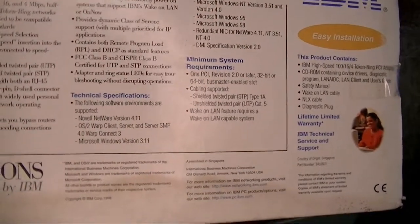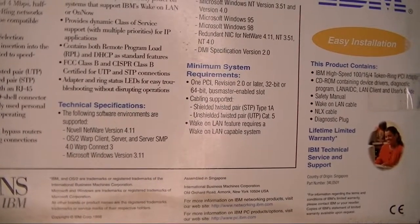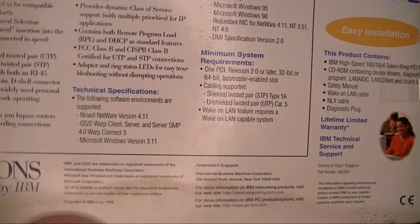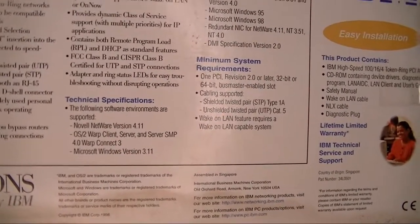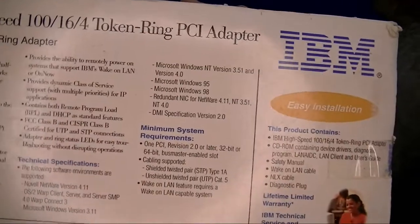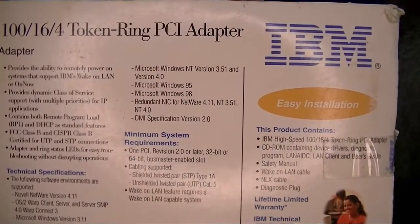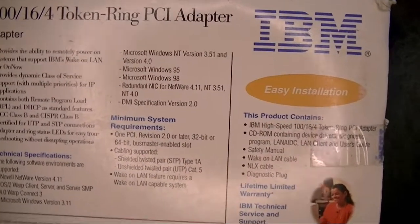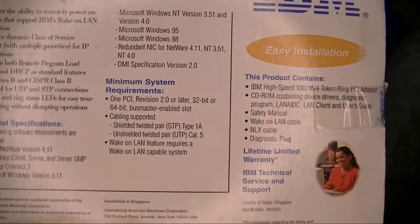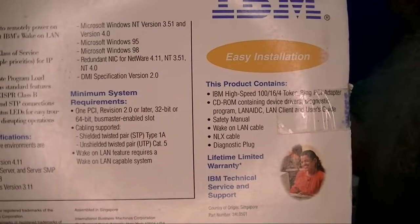And technical specifications, the following software environments are supported: Novell NetWare version 4.1, OS/2 Warp Client Server and Server SMP 4.0, Warp Connect 3, Microsoft Windows version 3.11, Windows NT version 3.51 and version 4, Windows 95, Windows 98, redundant NIC for NetWare 4.11, NT 3.51, and NT 4.0, DMI specification version 2, whatever that means. Minimum system requirements talks about the PCI slot being revision 2 or later, 32-bit or 64-bit bus master enabled slot. So it's a bus mastering adapter, of course.